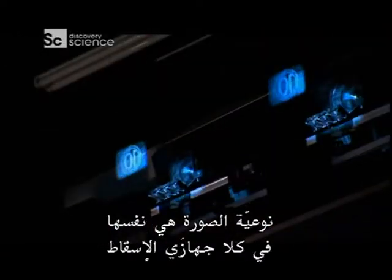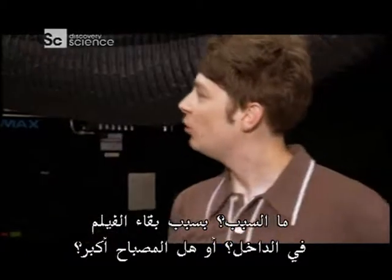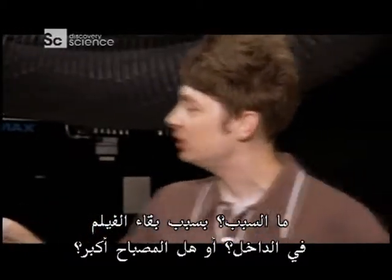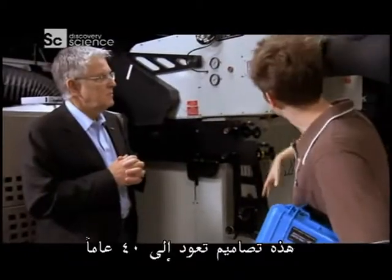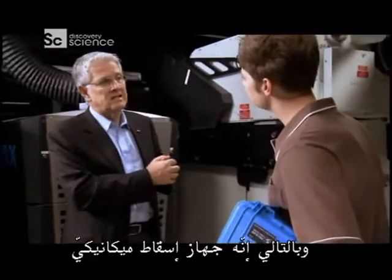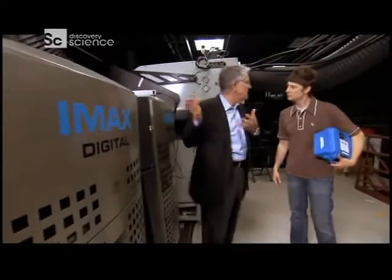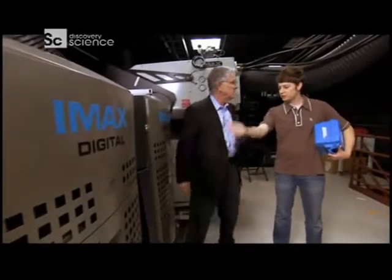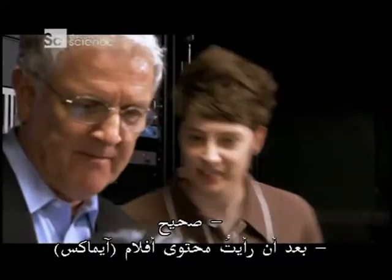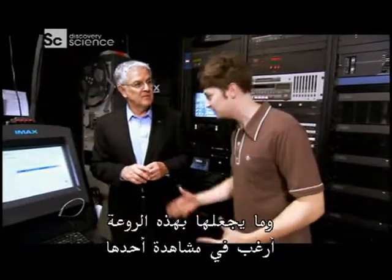The picture quality is the same with both projectors. The main difference is the real estate. These projectors look roughly half the size of the film projector. Right. Why is that? Is it just because the film has to live in there, or is the lamp bigger? These are, you know, 40-year-old designs. So therefore, you know, it's a mechanical projector, so mechanical things are bigger than digital things. This is all microchips and... That's correct.